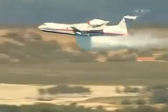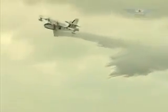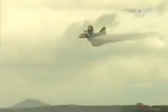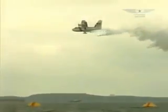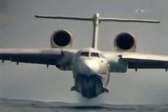The fire extinguishing Be-200 is 3 times more efficient than Be-12. Its productivity is twice higher than that of the world's most renowned Canadian CL-415 fire extinguishing airplane. No doubt that Be-200 was assigned to serve for the emergency ministry, and it already took part in real operations.